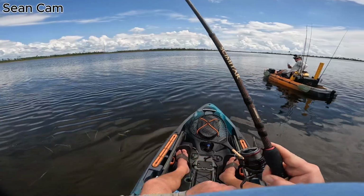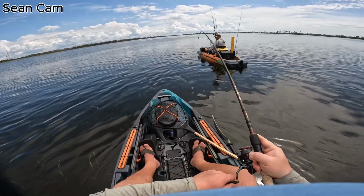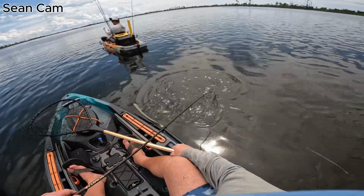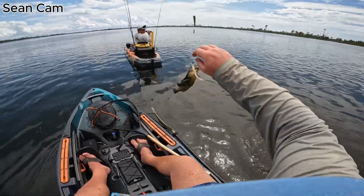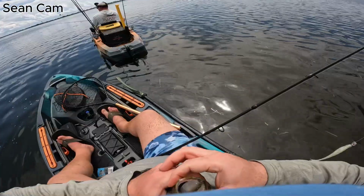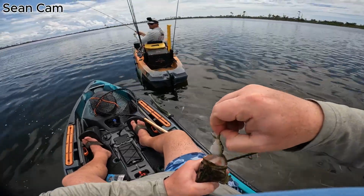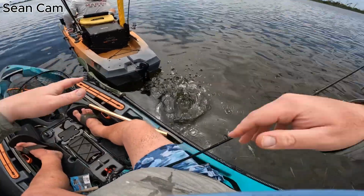I got a good fish. What do I got? Catfish? Flounder. Nuh-uh. Yeah, it is. What is that? Oh, it is a gag grouper, ain't it? Nice, beautiful little guy. Oh my God, dude, he's got a minnow in his mouth. Look, he just spit it up. Yeah, I had a trout do that. That one's fresh right there.